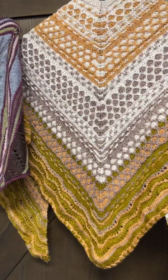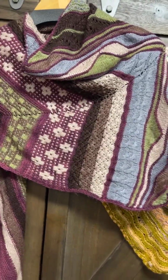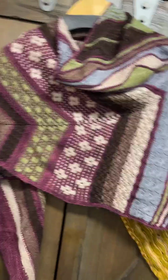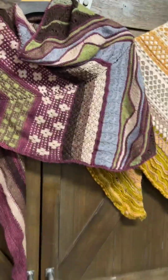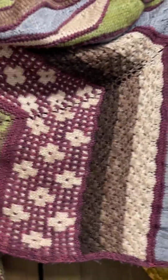This is just a different colorway, and this is done with the 16 fingering. This is another Marin design. This is the Advantageous Shawl, and it's also done with the 16 fingering. Isn't it pretty? She had one on when she was here, in really bright colors with the oranges and the yellows and the pinks. It was gorgeous, but this is a little more subdued version, and it's nice because you really get a stitch sampler as you make it.